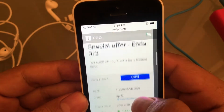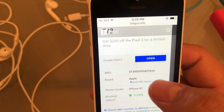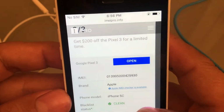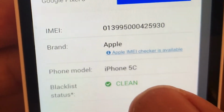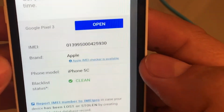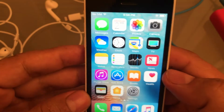and you can see here that this website is going to give information about the IMEI number you type. In this case, you can see the brand is Apple, the model is the iPhone 5C, and you can see here, this is the most important, guys, is clean. You see that? Blacklist status, clean. All right, so that's the most important thing, and this phone passed it. This phone is clean.